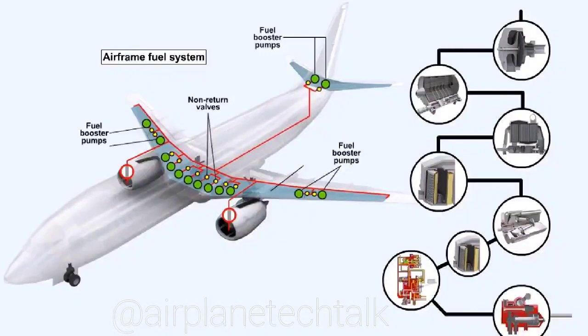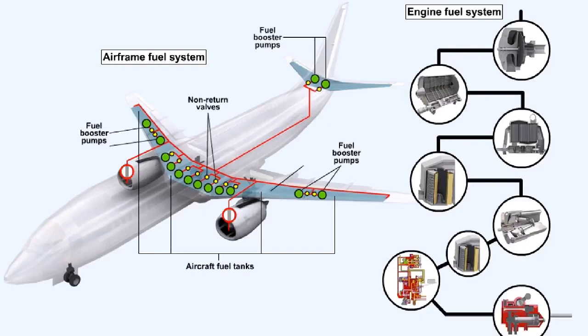The entire system, which stores, carries and controls the fuel supply for the engines, can be divided into two sections: the airframe fuel system and the engine fuel system. Here we'll look specifically at the engine fuel system, which receives the low-pressure fuel supply from the aircraft fuel tanks, which are part of the airframe fuel system.